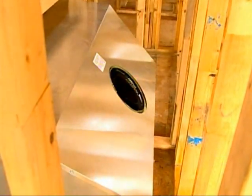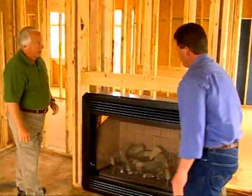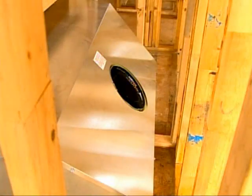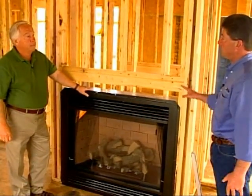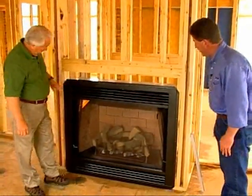Watch your fingers. Okay. Good. All right. Great, that wasn't bad at all. She's in the opening. The framing looks good. We want to level it to make sure that the product is level so we don't have any issues with the surround materials, and then we'll secure it into the framing.